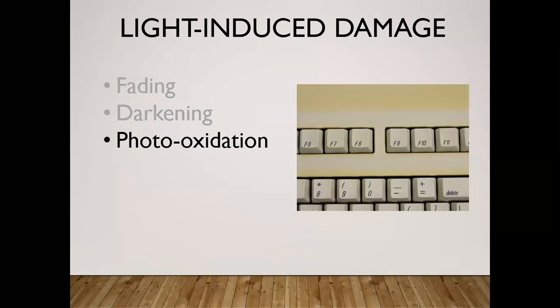The loss of strength from light exposure is due to photooxidation. Photooxidation is a term for a certain type of light-induced chemical reaction, where the light's providing the energy that pushes that reaction forwards. And it generally happens on organic things like plastic, paper, fabric, wood, anything that's made out of long carbon chains.